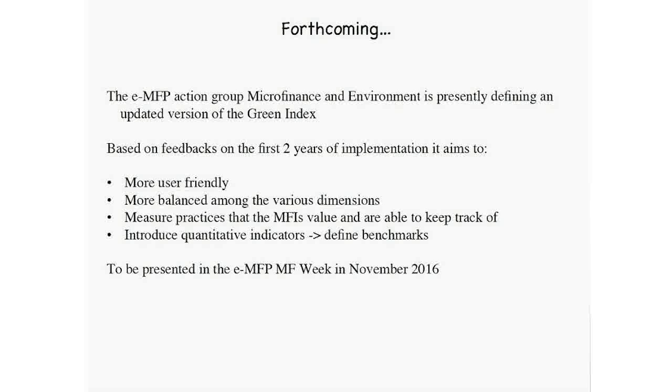That's one thing. Second, we are looking for more balance among the various dimensions, so the 3 dimensions I was telling you about will also be split into 4 dimensions to divide the internal and external risk. And the most important thing is that we have these 2 years of experience from various actors that I just mentioned. They include EVOS, Microfinance Rating, Series that have implemented it, but also others, such as an NGO in Luxembourg. So we have this feedback from the field that we would like to integrate.